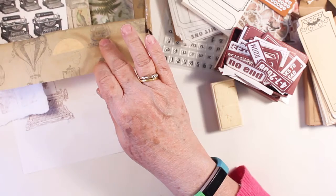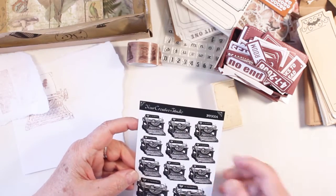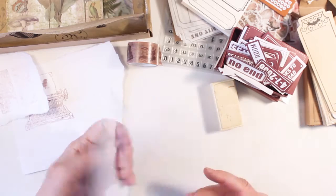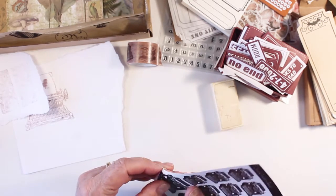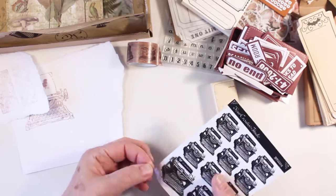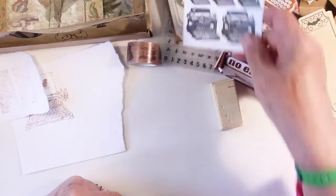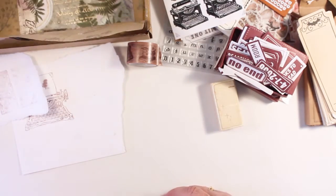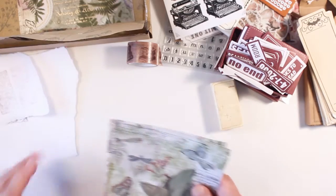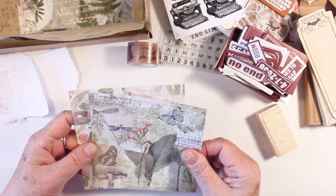Here we have some stickers. They are see-through vellum-like stickers. Those are nice. I'll have to do a writing journal that shows all about old typewriters and things like that. Isn't that pretty?